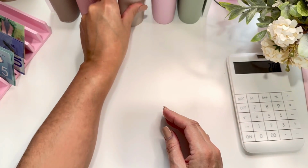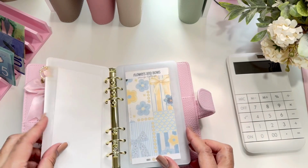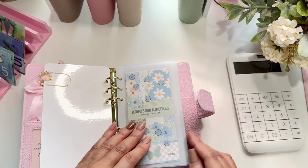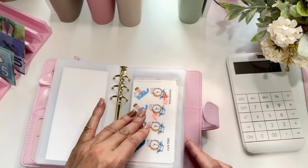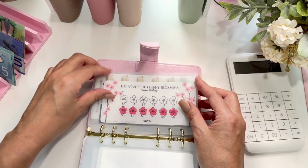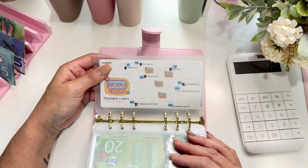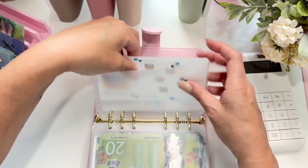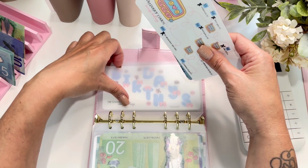So let's check out the other binder. See, these are new ones that I haven't started, but I will do that later on. These ones were from my goodie bag from August. So I'm gonna do that later on. Let's see. No. This one here. Oh, look. Oh no, there's two. Okay, never mind. I thought there was only one.